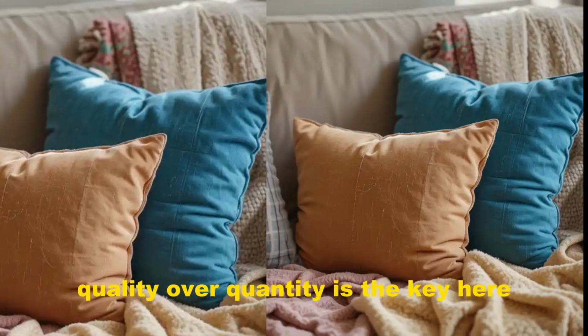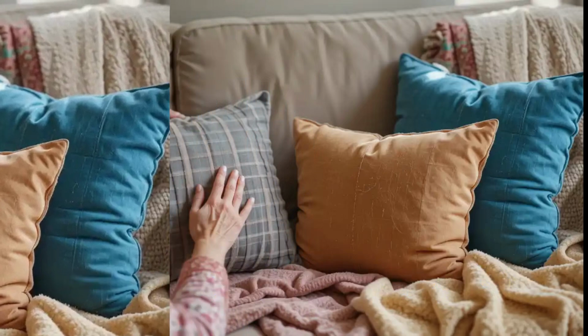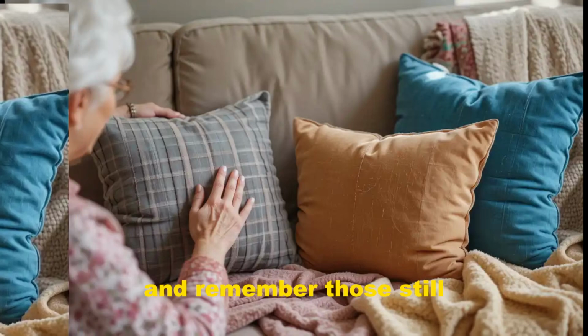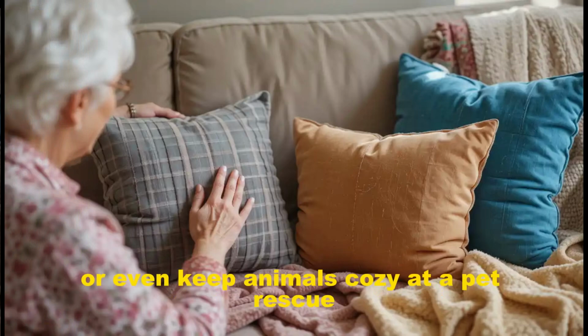Quality over quantity is the key here. Replace those worn items with just a few beautiful, comfortable pieces that brighten your room. And remember, those still good blankets can bring tremendous comfort to someone at a local shelter, or even keep animals cozy at a pet rescue.